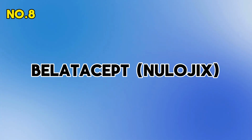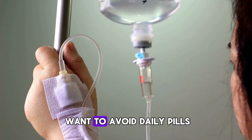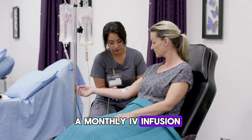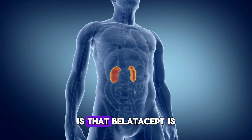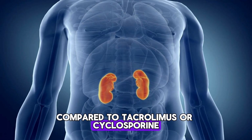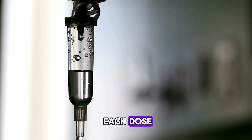Number 8. Belatacept, Nulojix, a monthly option. Belatacept is a newer alternative for transplant patients who want to avoid daily pills. It is given as a monthly IV infusion, which can be a great option for people who struggle with medication adherence. One major advantage is that belatacept is easier on the kidneys compared to tacrolimus or cyclosporine. However, it is not widely used yet, and patients must go to a clinic for each dose.